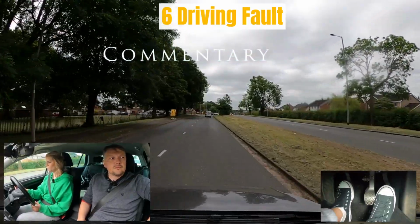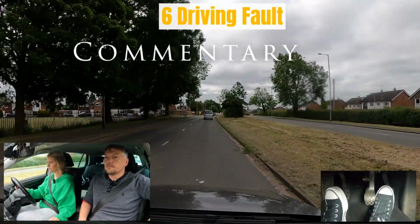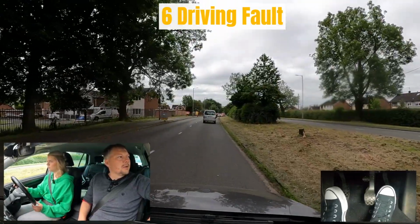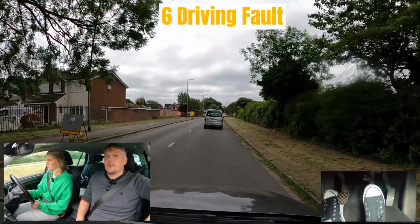This is a very quick way to fail, going into a 20 zone, doing around 28 miles per hour. She is bringing the speed down, so this is good, but it's still going to go down as a driving fault. Any much longer would be a serious fault.